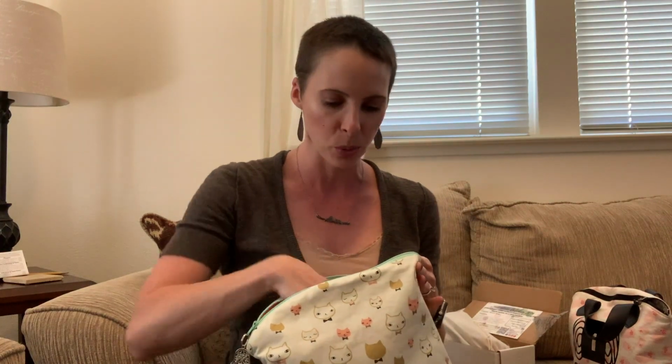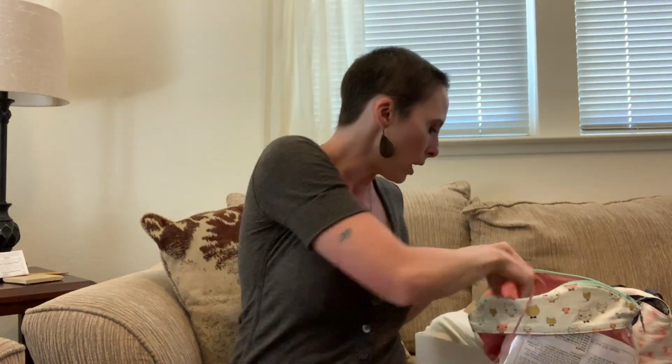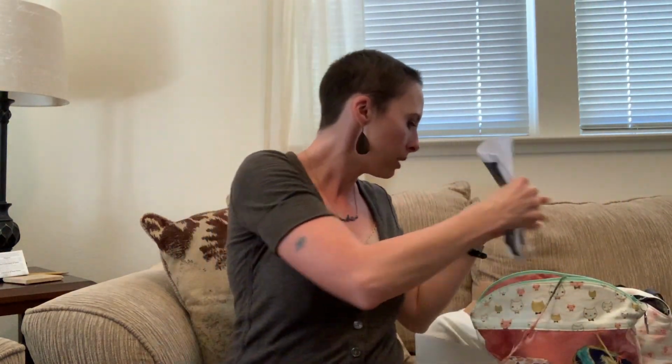So, I have currently 2 projects going on. This one I haven't knit on for a while because I'm working on this one, which I will explain why I stopped, because normally I don't stop my current project to start a new one. But this one is using last month's Yarnable, and I forgot the name. It's a cropped cardigan. Oh, Vian from Andy Satterlund, which I talked about in the previous video. So that's what this one is.